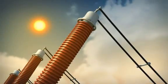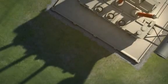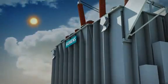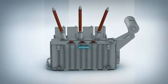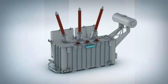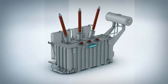Power transformers play an important role in energy transmission. They must operate safely and reliably at all times, around the clock. For this reason, they're literally built like a tank. However, the aging process applies to transformers nevertheless.